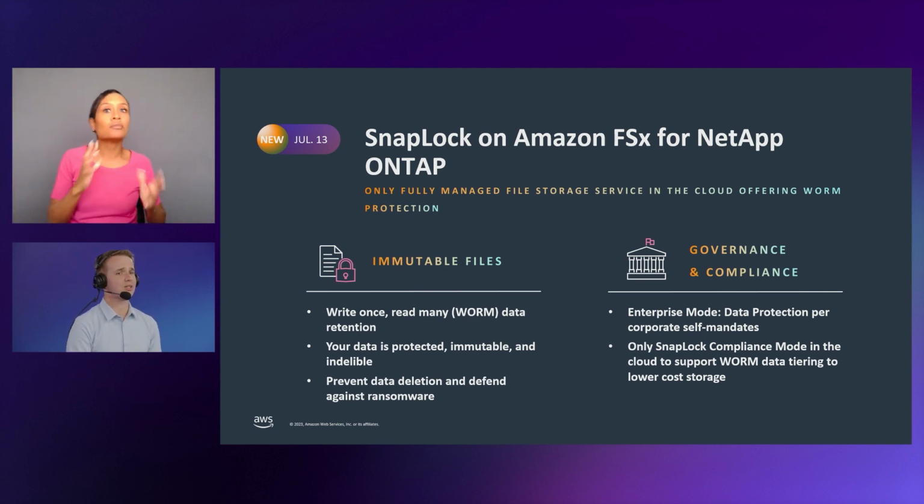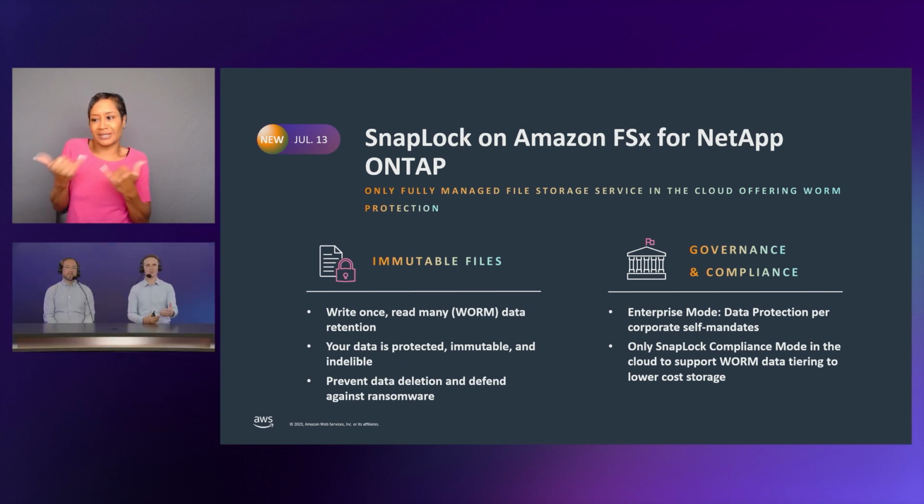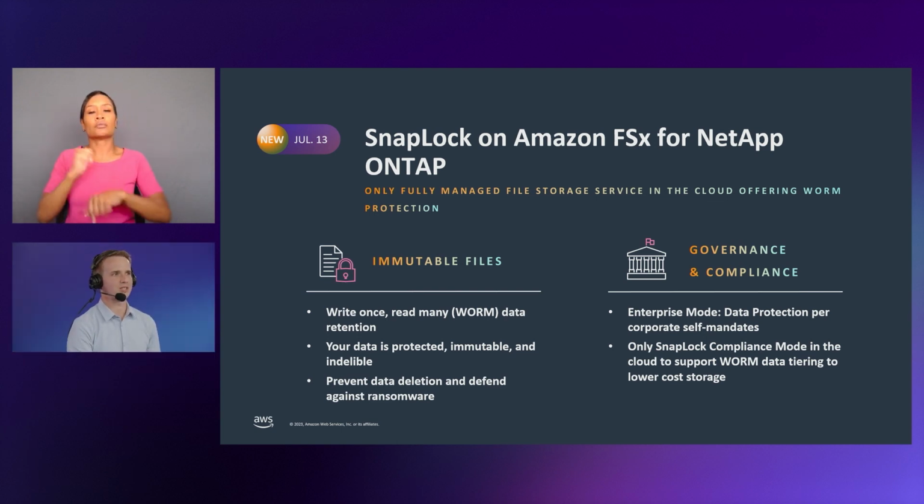We see it commonly used amongst customers in highly regulated industries, such as financial services customers, for example, who need to keep documents around for several years for compliance reasons. And one of the really exciting use cases we're seeing around SnapLock as well is, as we talked about earlier today as part of Storage Day, ransomware protection and customers looking to protect against ransomware. With the ability to lock your data and put it into an immutable state, customers can leverage SnapLock as a capability that gives them an extra layer of defense against ransomware attacks.